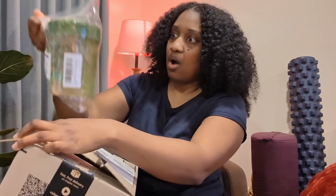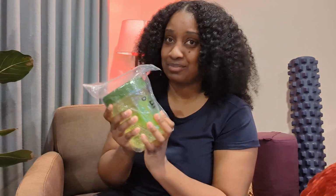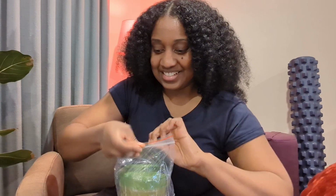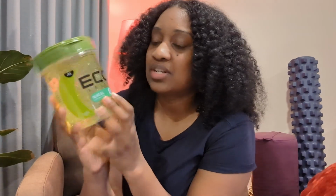All right, the next product that I got. Oh, that's a big, whoa. Oh my God. That is a huge jar of gel. I guess this is gonna last me a whole year now. Okay, so I got Ecostyler olive oil. Now I've used Ecostyler olive oil before, but I think previously I haven't used a max hold. This one is a max hold. I'm really, really excited to try this on my hair. I haven't used this particular max hold one before.